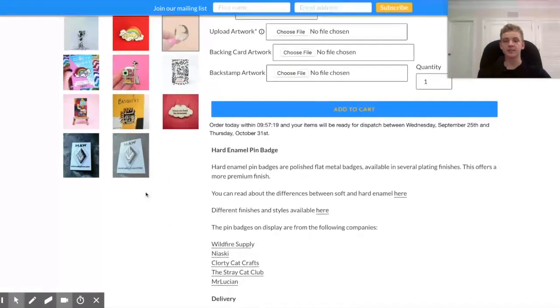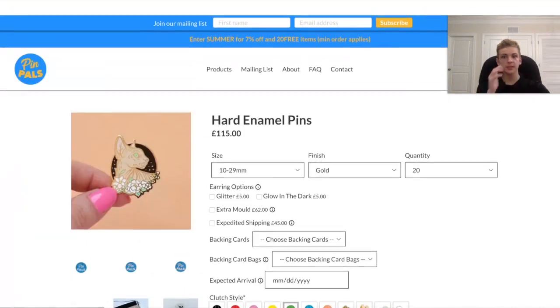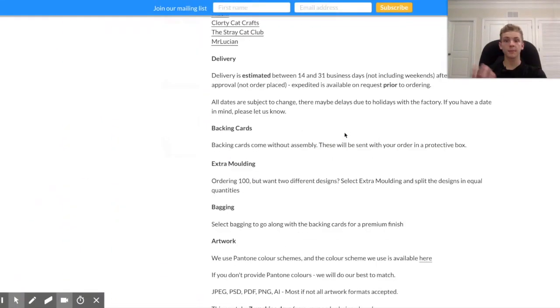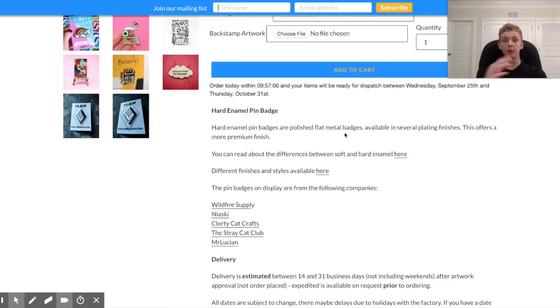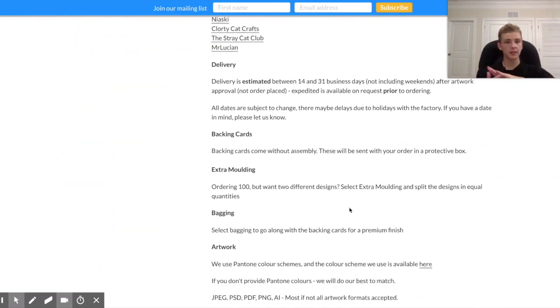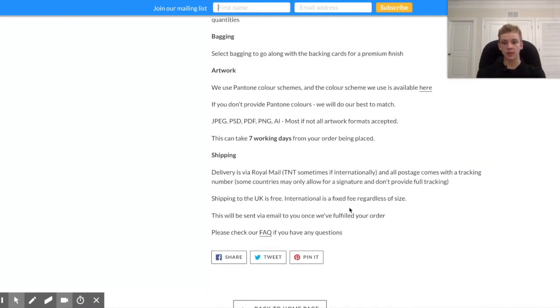All right, so personally, I would just say that the mailing list bar is a bit unnecessary. If you're really trying to go hard on that, then maybe. But personally, I would just remove that, and you would probably see a higher conversion rate. What I would do is replace this with a sticky add to cart button. That's what I have at the top of my screen, and whenever a customer scrolls past the add to cart, it's always there, staring them in the face. And that really helps with my conversion rates.